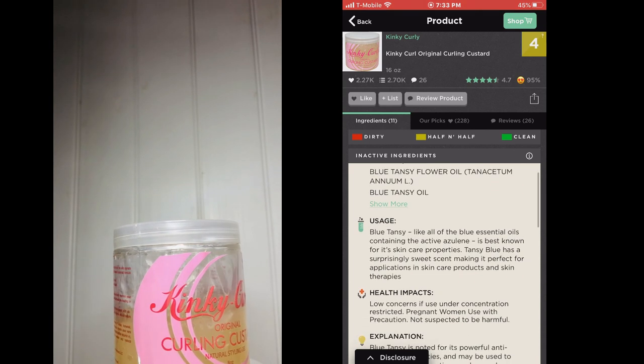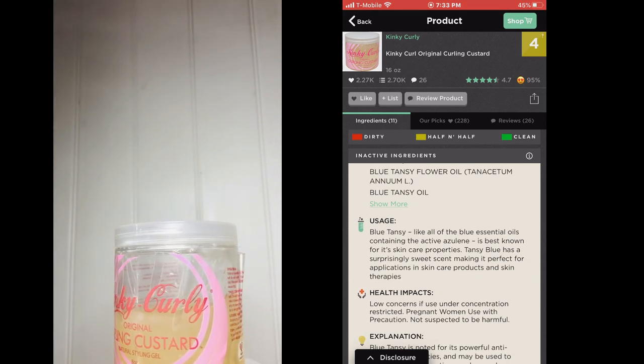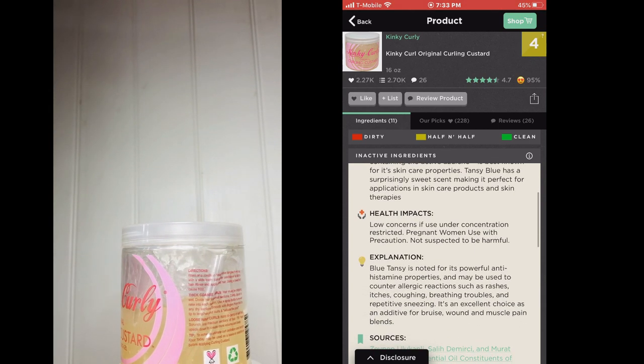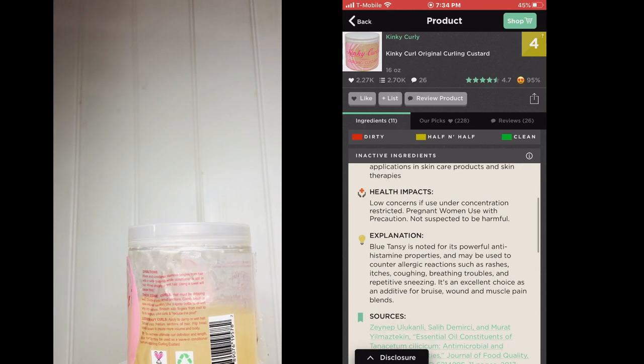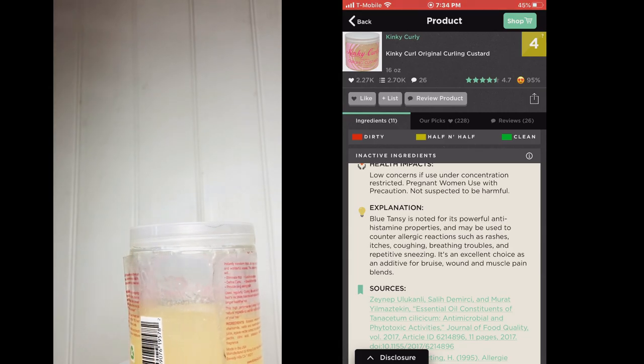Again, if you want to go ahead and use the product, it's completely up to you, but this is just a good gauge to have to see, should I buy this product or should I not? And most of these products are surprisingly coming back half and half or dirty, even though they are marked as organic or all natural hair products.